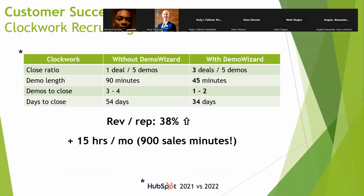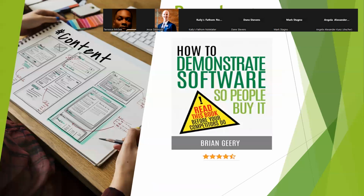Let's kind of start at the end, because Clockwork Software is a company that has gone through the demo makeover process, and these are the results that were produced. They went from closing 1 deal in 5 demos to 3 in 5. They cut the length of their demos significantly. The number of demos to close and the days to close both improved. Overall revenue per rep went up 38%, and reps have 900 sales minutes back on their calendar. So this can make a difference for you. These are the types of results that you'll see if you give your demo a makeover.